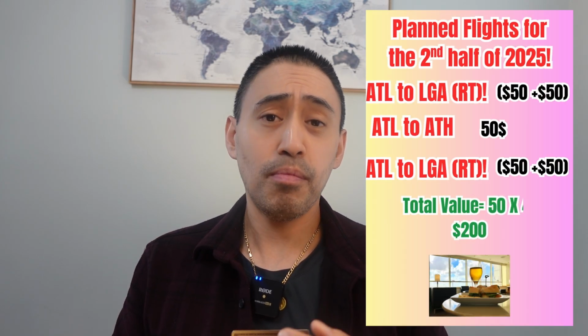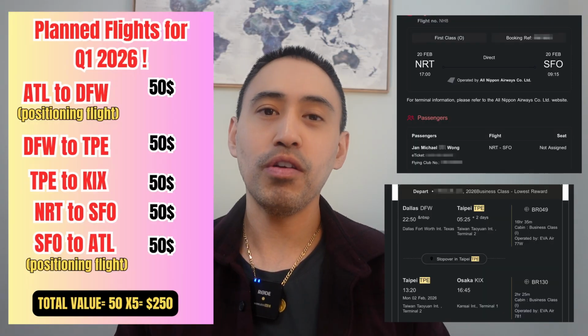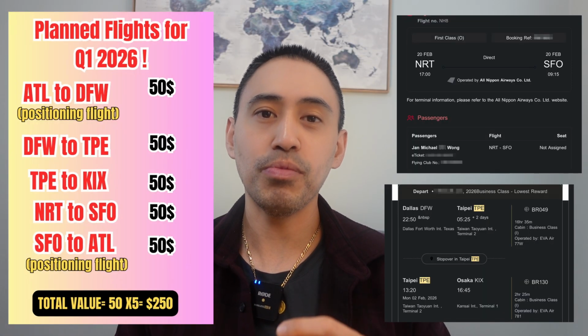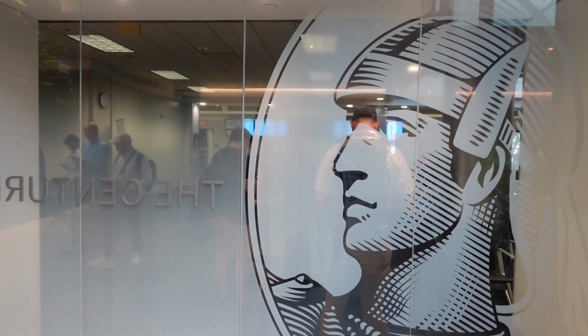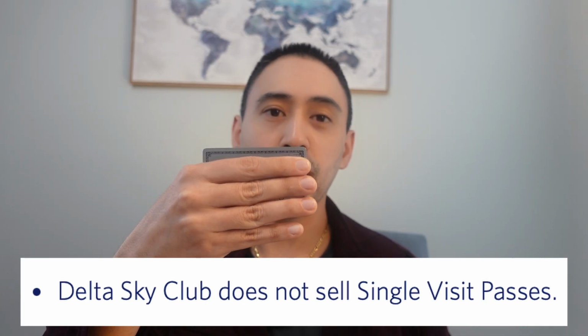As I mentioned in the intro, I have at least 2 round-trip flights back to the Northeast using this card for airport lounges, and at least 4 one-way flights already planned for 2025. So I'm definitely making use of this card and entering airport lounges going back and forth from Atlanta. That means I have at least 9 visits either to an American Express Centurion Lounge or Delta Sky Club, depending on what airline I fly. And of course, Delta Sky Club doesn't even issue one-day passes anymore, so it makes this card even more valuable for getting airport lounge access at my home airport or another one.